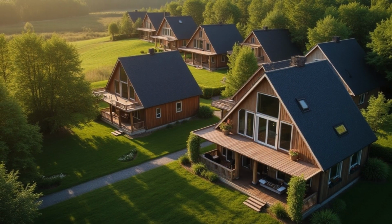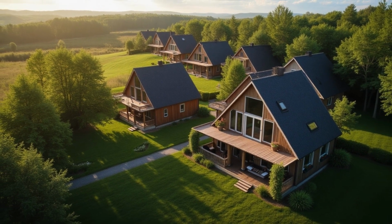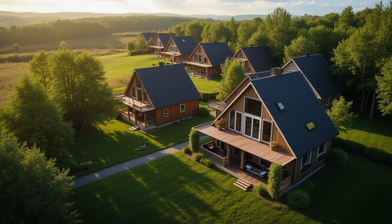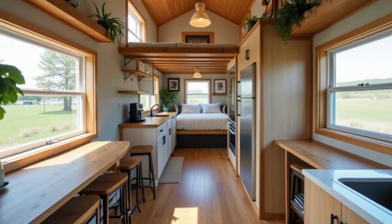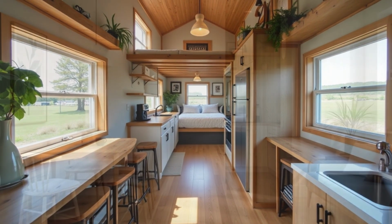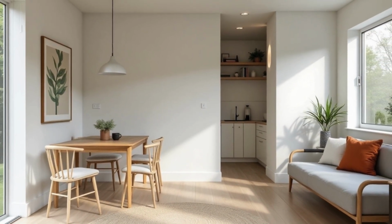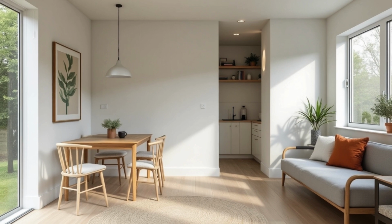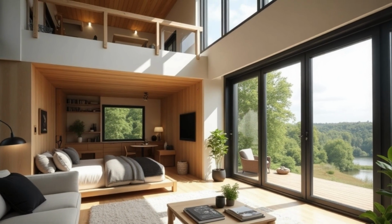Now that we've covered some innovative design features, let's talk about the aesthetic considerations that can really elevate a two-story tiny home. When living in a smaller space, creating a beautiful and inviting environment is just as important as functionality. So let's dive into how you can achieve that. First up is the importance of natural light.